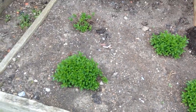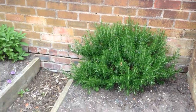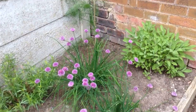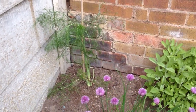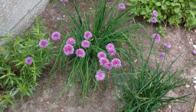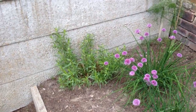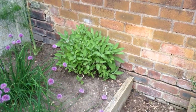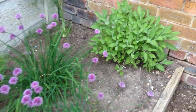Oregano and the rosemary. Okay, right, also the fennel. I put the fennel in as well at the same time as the dill. That will go absolutely ginormous. That'll go right up to about 8 foot tall. There you go. Obviously all the chives are starting to flower, as everybody's are. Tarragon, the sage is doing really well. I chopped this right back if you remember. And look at that, shooting up.